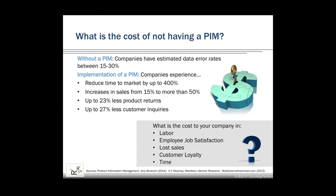Many merchants and industry experts estimate that companies without PIMs have data error rates between 15 and 30%, and those data errors can be costly. That number hasn't really gone down over the last 10 to 15 years, even though companies have identified it as a problem and have made efforts to try to correct it.